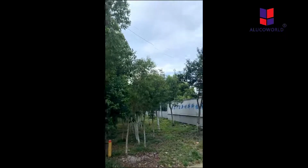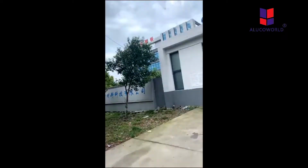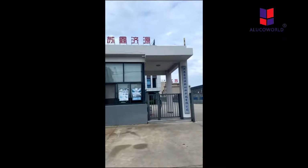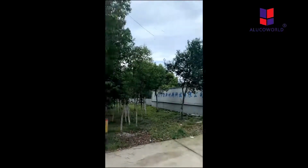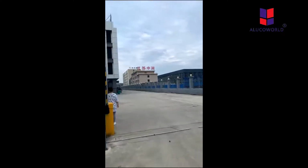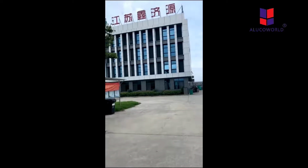This is the factory of Alucoworld. You should recognize our gate, because as Alucoworld becomes more and more popular, many fake companies will say they are also Alucoworld. No, Alucoworld is only one factory, in Taixing City, Jiangsu Province. This is our gate, so you should recognize who is the real factory of Alucoworld aluminum composite panel. This is our building.